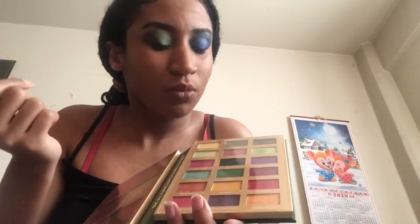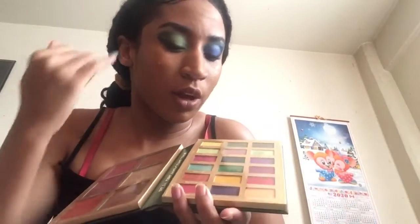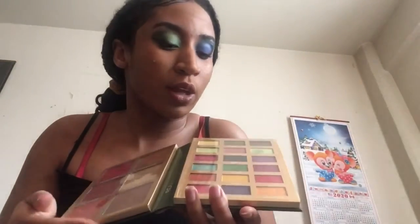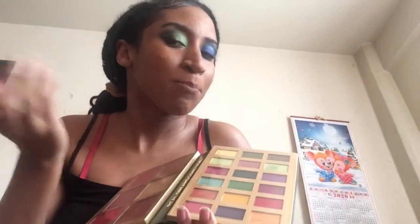kind of blended it out. Then I went ahead and used Bayou. Right here's my outer corner, kind of blended it out with the green. Then I used Tiana right over here. Well, I used a little bit of it right here. And as far as the bottom, I use Bayou as well. So that's just a simple look I created with that. So you can sometimes create looks with just shimmers, because I just did that whole look with just shimmers. You know what I mean?